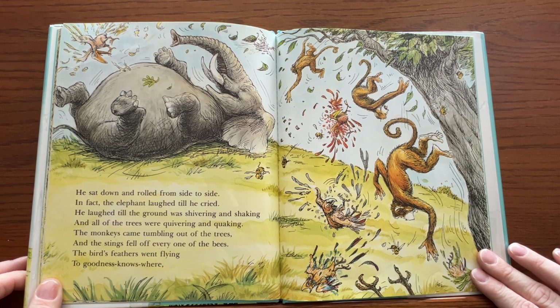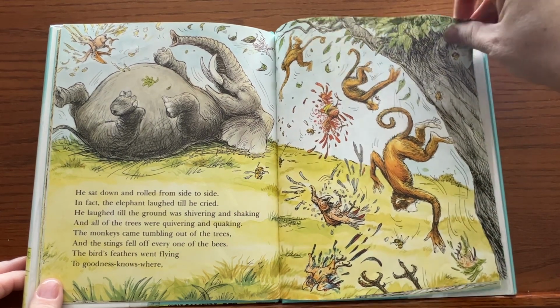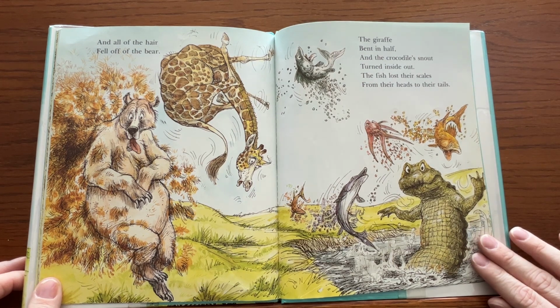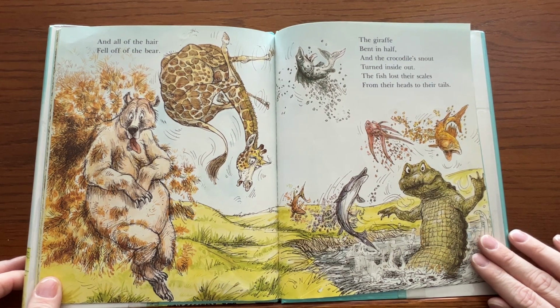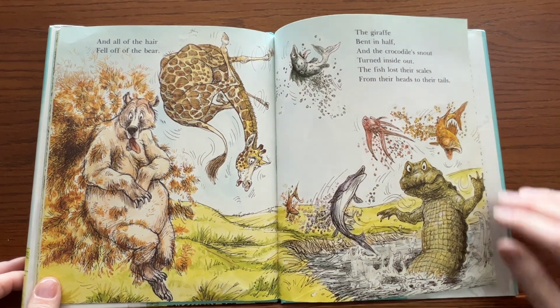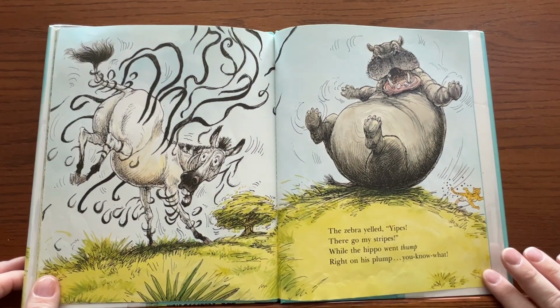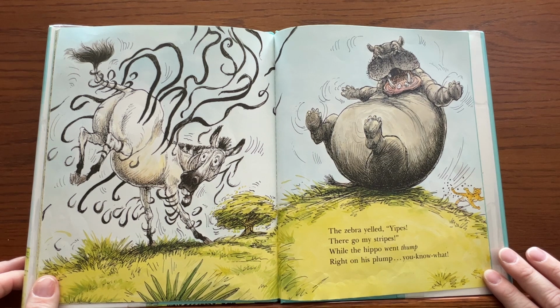The monkeys came tumbling out of the trees, and the stings fell off every one of the bees. The birds' feathers went flying to goodness knows where. And all of the hair fell off of the bear. The giraffe bent in half, and the crocodile's snout turned inside out. The fish lost their scales from their heads to their tails. The zebra yelled, "Yipes, there go my stripes," while the hippo went thump right on his plump you-know-what.